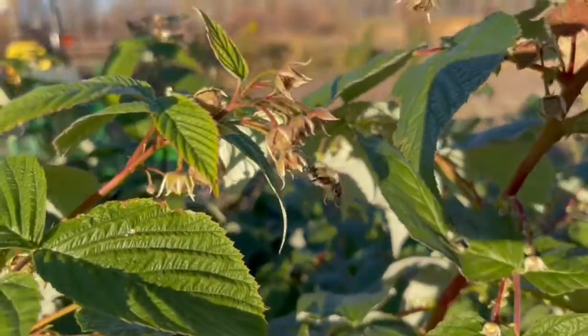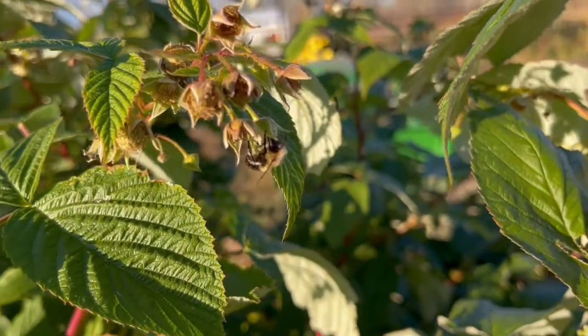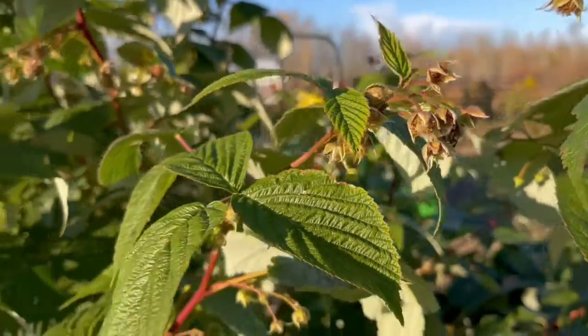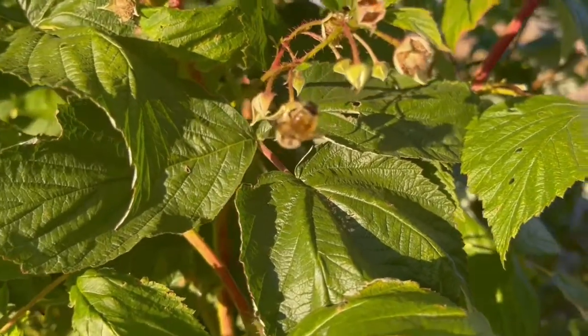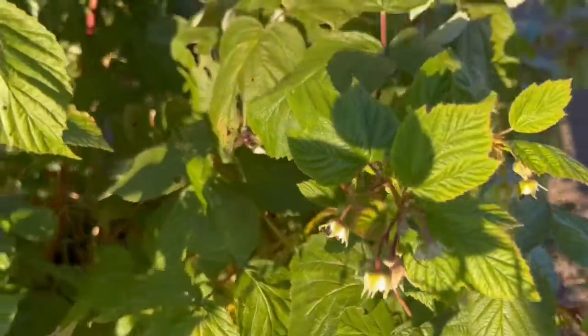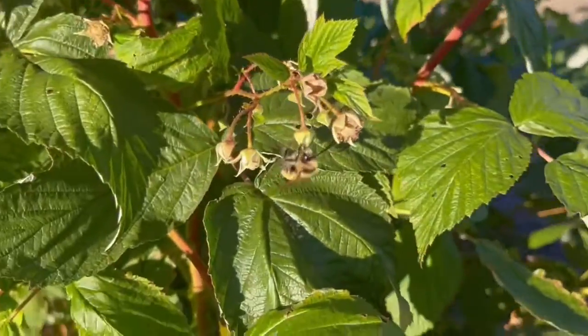We've had an abnormally warm season this fall, and we have so many bees. I've never seen so many bees before at this time of the year, and they're just everywhere. And so I'm hopeful that they'll find something to eat during this time. It's nice to see them, even though it's really late in the season.